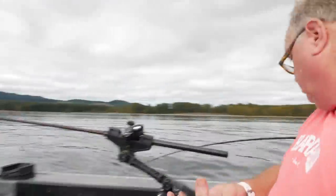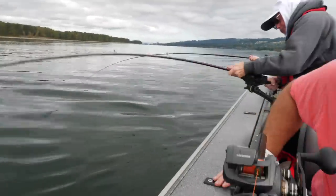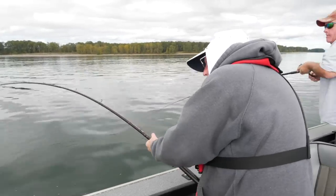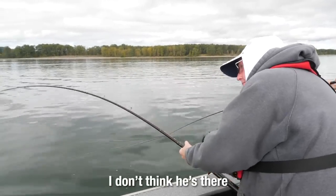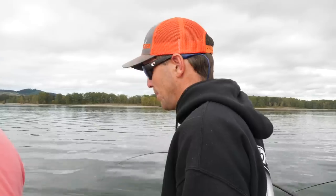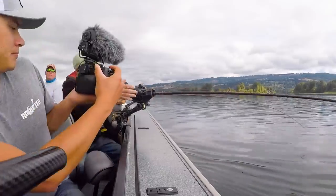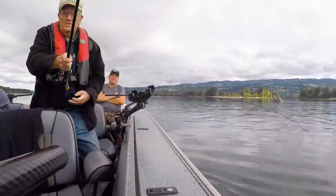Hey, you got one, fish. John, reel. Keep reeling, don't stop reeling, please. Uh-oh, I think he's there. Yep, it's gone. Keep fishing, guys. Darn it. Send that spinner right back down. Yep, there he is. Oh yeah, that's a good one.